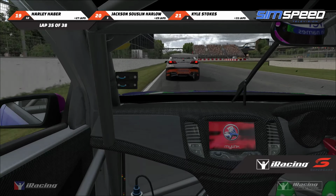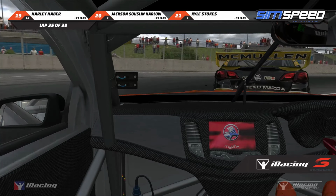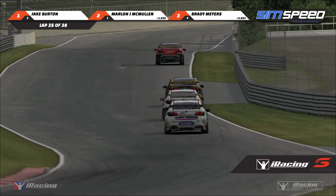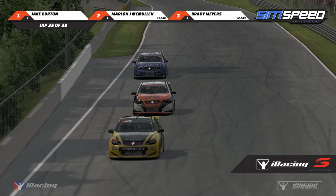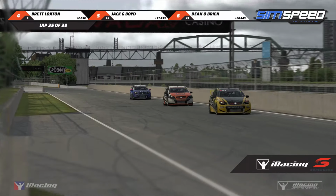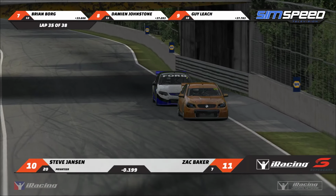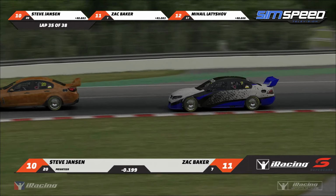And unfortunate to see Jackson Suslin-Harlow out of this race so early as well, and Chris Coxhead. Pretty crazy to imagine the kind of battle we would have had up here if those guys had still been in the race. But unfortunately, it's a timeline we'll never get to see, but it has been a great one nonetheless between all 4 of our drivers up the front of the field, and all throughout as well. Zach Baker and Steve Jansen still having a fight back for the final spot inside the top 10.